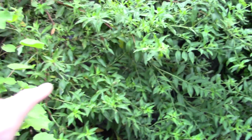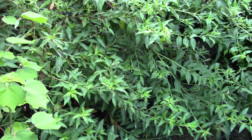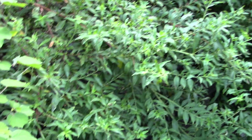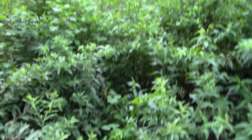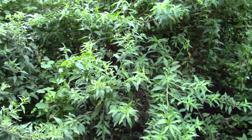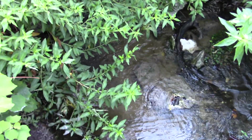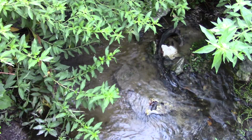Now this vegetation right here is all grown up just since this spring, because earlier in the year I came here and you could actually see where that water is really making the majority of the sound. In fact, I crossed over these rocks and went to the other side early in the year, and now it's pretty much impenetrable because of this growth. But you can still sit here and listen to this beautiful music.